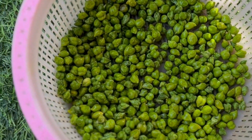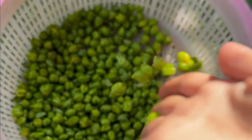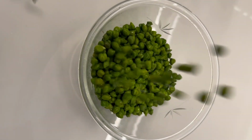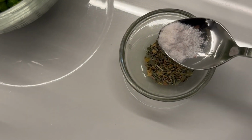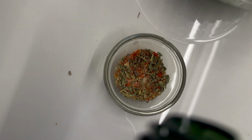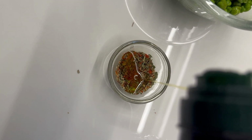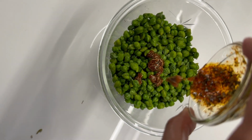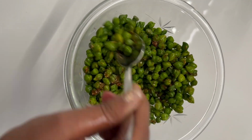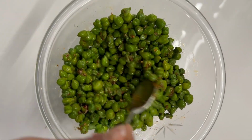What I do for them is I simply take them, wash them very thoroughly, and then make a seasoning for them. For the seasoning, I take a little bit of olive oil, then I add our regular Italian seasoning, chili flakes, mix it well together, some salt and some red spices, and then I mix in this chole, hare chole, what we call it in Hindi, the green peas. We just mix it well together, and then I air fry them for about 10 to 15 minutes. They turn out to be very crispy, tasty, and a very good snack as well.